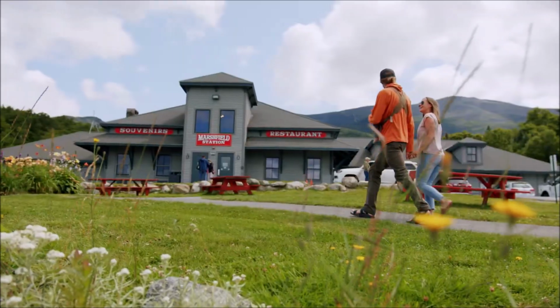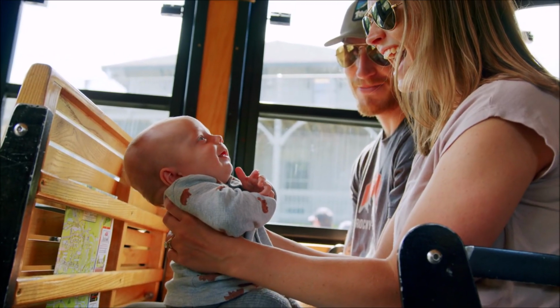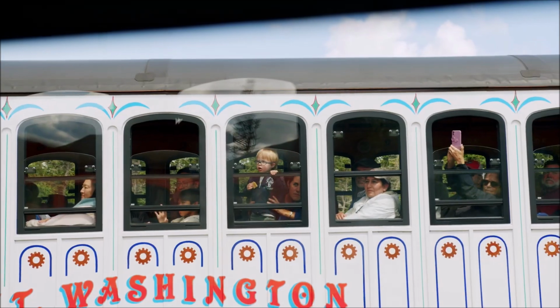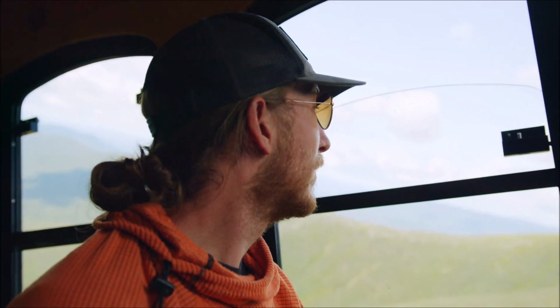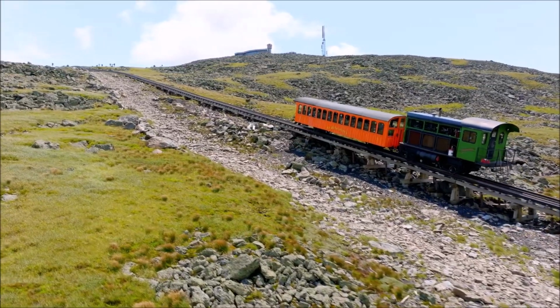So the Mount Washington Cog Railway is family friendly. It's an attraction that we run year-round, even in the winters. And during the wintertime, we go about a third of the way up the mountain to what we call Wambeck Station, where you can roast a hot dog or a marshmallow over an open fire. During the summer, we go all the way to the summit of Mount Washington, home of the world's worst weather, and home of the Mount Washington State Park.